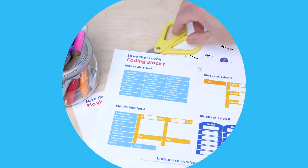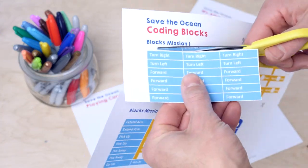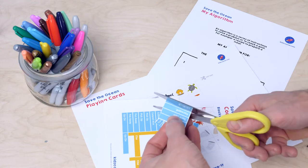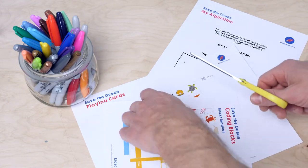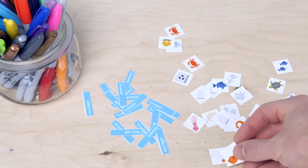First, you take the worksheet with the cards and the worksheet with the code blocks for mission 1. Neatly cut out all of these. Your turn. Pause this video while you do that.